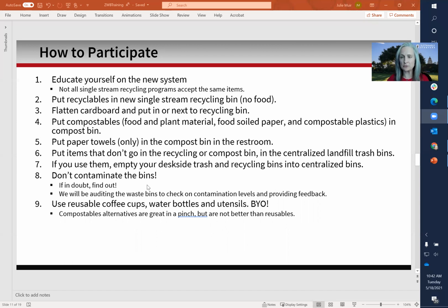We really need to reduce the contamination. So if you're in doubt, find out. Feel free to take a picture or send me an email or come to our Slack channel and ask about things that you aren't sure about. We're happy to help you figure that out. We will also be auditing the waste bins to check on contamination levels and providing feedback to the building floor and areas in the buildings on their efforts in sorting.